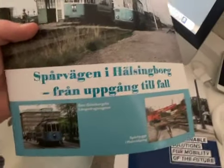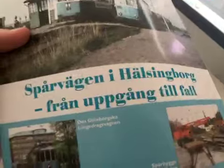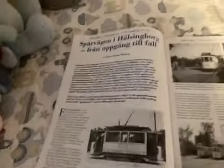Right. Now, next thing. Spårvägen i Helsingborg från uppgång till fall. Tramway in Helsingborg. Rise and fall. Let's see. Very nice images. Oh, that is a nice one.